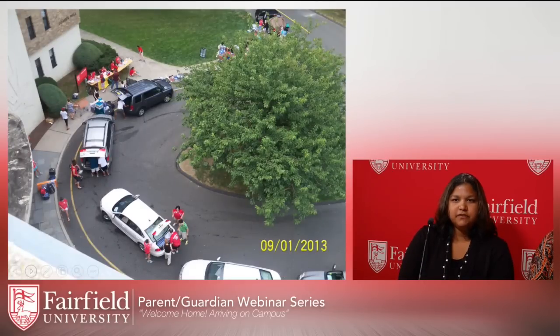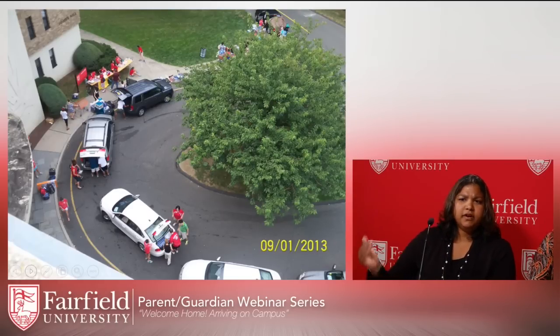That's Jogues, right in front of Jogues. If you notice, you're pulling in. You're pulling into the traffic circle on the left-hand side. Normally, when you pull into a traffic circle, you're pulling on the right-hand side. But again, folks will be guiding you as to where you pull in, and you're unloading in that area.